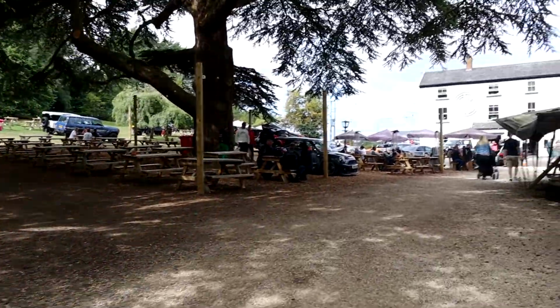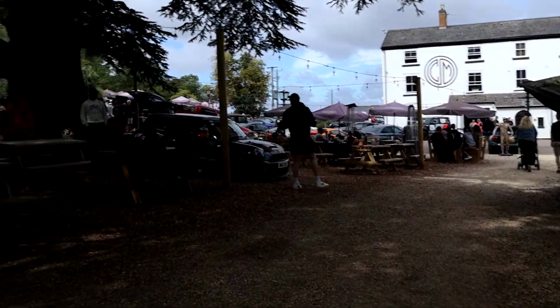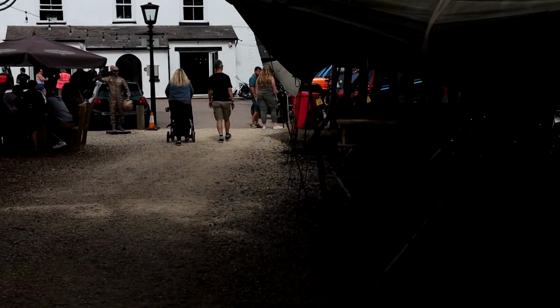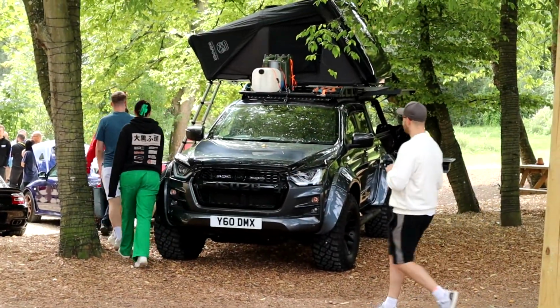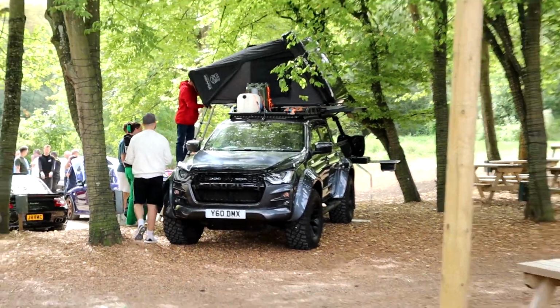So, Caffeine and Machine seem to always have some sort of event on, and today, or this weekend rather, should I say, seems to be some sort of off-roading kind of biased weekend. Because we got some new Isuzu, as I say the brand, 4x4 with a roof camp box on top. It's pretty cool, seems to be someone's having a go.